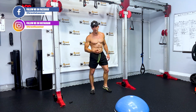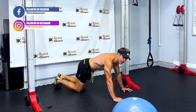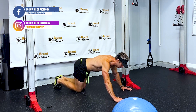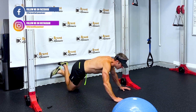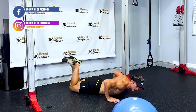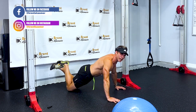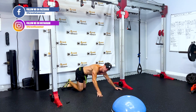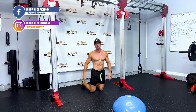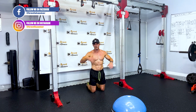Second variation of push-ups would be a kneeling push-up. This is a big no-no. A lot of times I'll see people do this all the time. They get down on their knees and they just start doing push-ups like this. So what you want to do is lay flat on your stomach. That way you can get your hands in the proper position. Push your feet back behind you, and that way you can get your whole body into that plank position, so that way you can get into your push-ups properly. You want your hands beside your chest, woohoo! And you'll be able to get yourself in that nice plank position and do your push-ups properly.